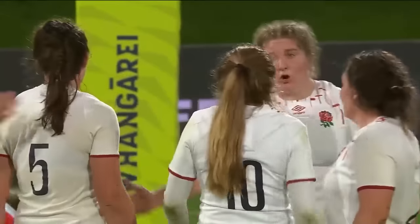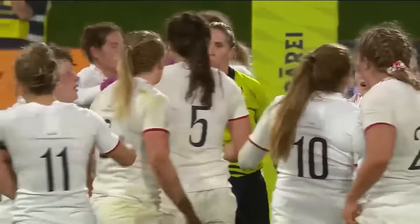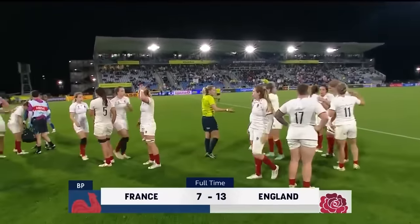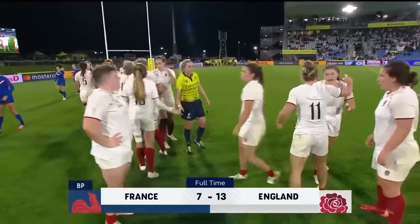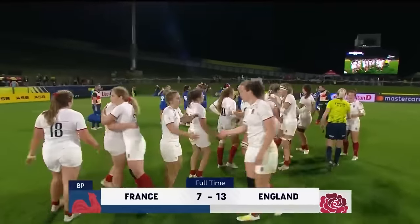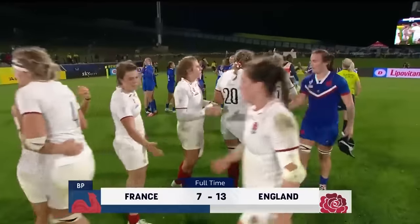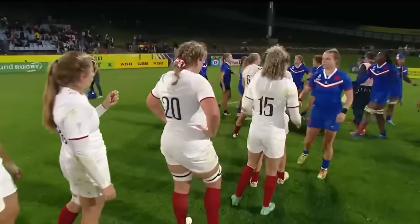England well and truly tested here in Whangarei. They qualify for the quarterfinals, but they had to work for it. England have beaten France by 13 points to 7. France pick up the losing bonus, and they deserve nothing less.